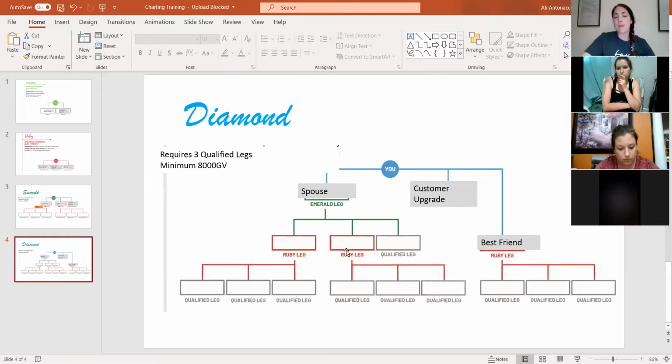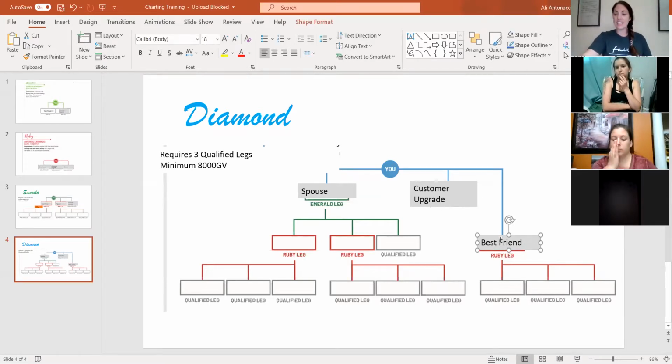So now your spouse needs to become emerald. One of your rubies needs to become emerald. One of your rubies needs to stay a ruby. I want you guys to hear me here that I highly, highly suggest that this leg not just be a mediocre, barely getting by ruby. You always want your chart as even as possible. It makes it easier to maintain rank and to continue to grow.